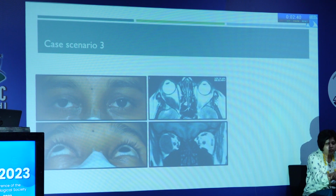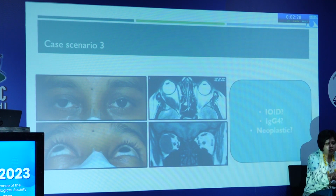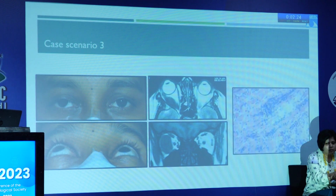This is another case of a 20-year-old female with recurrent IOID, not responding to oral steroids. On imaging, we saw a tendon-involving mass, and we suspected either IOID, a neoplastic lesion, or IgG4 disease, and histopathology proved it to be IOID. She did well with a course of mycophenolate and intralesional steroids.